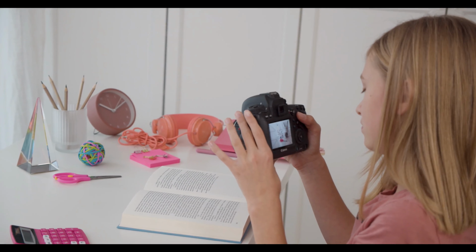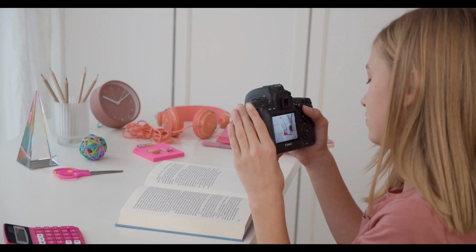Mastering lighting can take your product photography to the next level. Use diffused natural light near a window or a softbox for a clean, professional look. Want a creative touch? Try backlighting to create depth, especially for glass or transparent products.